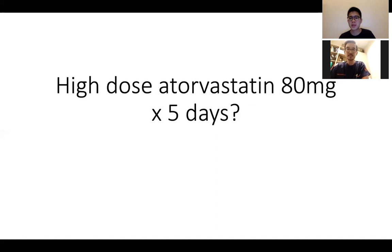So the next question is about statins. I think the first question is timing of initiation. Does it need to be started overnight, immediately? And NUH has this slightly interesting practice of very high doses of 80 mg atorvastatin for 5 days and a subsequent de-escalation of the dose. So maybe you can talk about timing of initiation and then this.